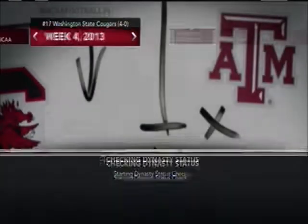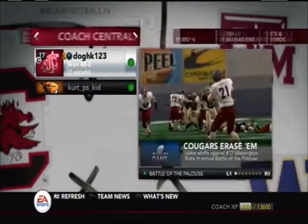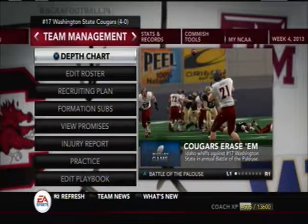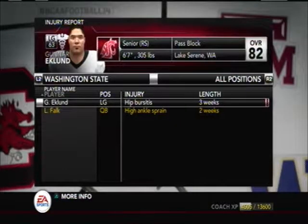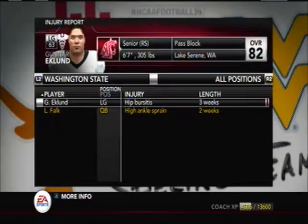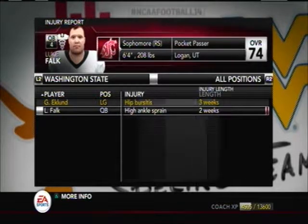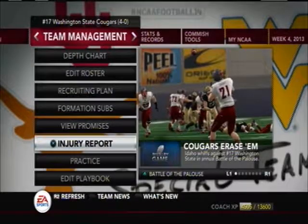And now, really, the more important thing is going to be the injury report. Let's see how long, if any, we will be out of the quarterback. Oh, that's our left guard. All right, he's back. He's fine. We lost our left guard for 3 weeks, and we got our starting quarterback right now, at least, for 2 weeks. So we're going to have a quarterback going into the next week.